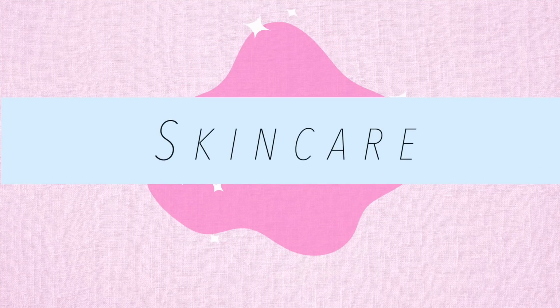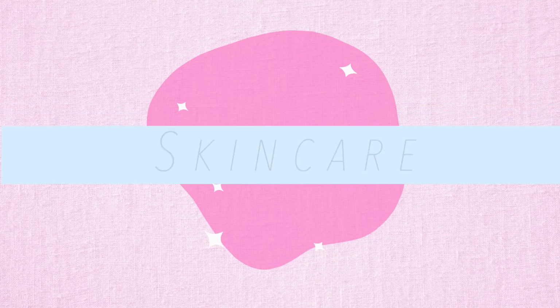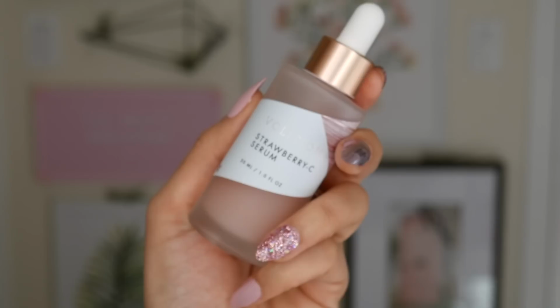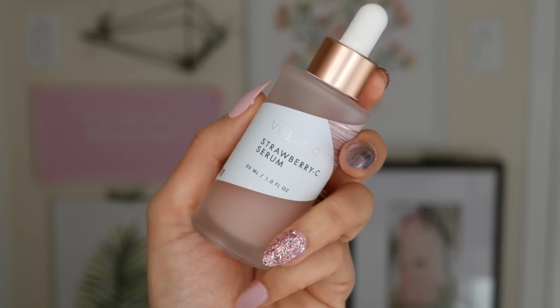So category number one that we're gonna be talking about is actually a skincare favorite. And now you guys know, I try skincare out constantly. Things are evolving and changing and technology is different. I find myself trying a lot of skincare and it is kind of my job. But one of these skincare products that I've really been loving recently is from a brand called Volition Beauty. This is their Strawberry Sea Serum. And I have been using this for about 3 weeks now and I've thoroughly been enjoying this.